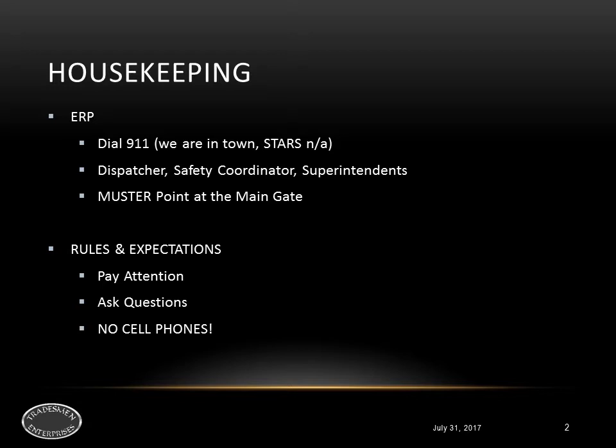Some of the rules and expectations for this orientation are to pay attention. There is valuable information in this orientation. Be sure to ask questions of the person that's conducting the orientation with you, and please no cell phones.